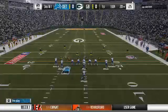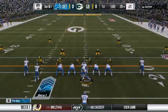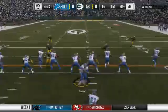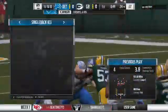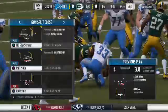Motion. They'll try and run for it. Here's Johnson, and he gets the 1st down here as he's taken down at the 24. It's a gain of 4 there, and it gives him a new set of downs.